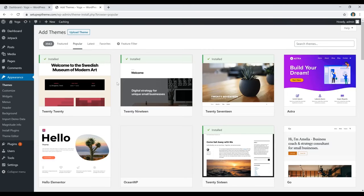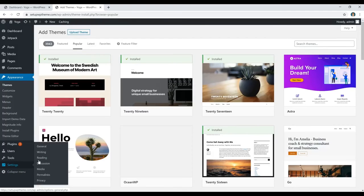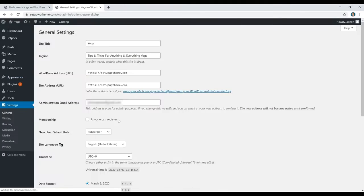And that's going to bring us to the next step, which is to edit our site name and tagline. So what we're going to do is just go over here to settings and then click on general. Alright, and then once we get here, you can just add your title in for whatever you want your website to be called. And then below here is the tagline, and like they say, in a few words, just explain what your website is about.